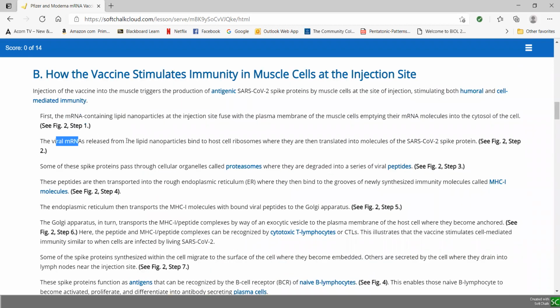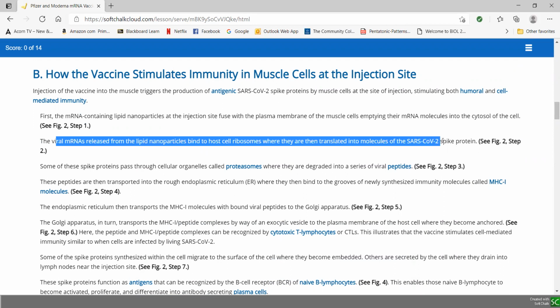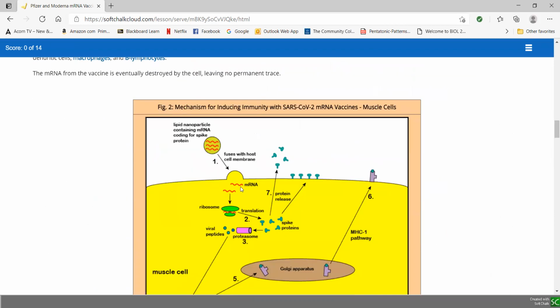Once the viral messenger RNAs are released, they bind to host cell ribosomes, where they're translated into molecules of SARS CoV-2 spike protein, which we see in figure 2, step 2. So here's the messenger RNA that's released. Ribosomes bind to the viral messenger RNA, and they're translated into SARS CoV-2 spike proteins.